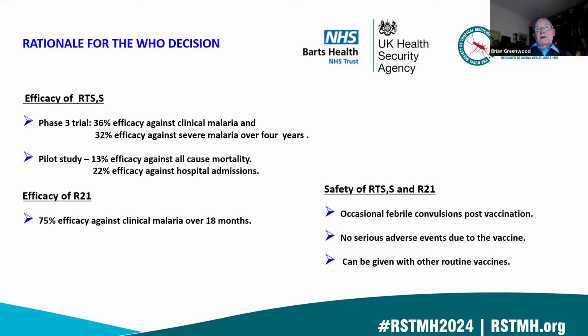R21 has had the advantage of following on many of the pathways developed for the RTS,S vaccine. It's a very similar vaccine, as I'll show in a minute. The approval of that is largely based on the fact that it's showing very similar or perhaps a little bit higher efficacy than RTS,S. And both vaccines have been shown to be safe. There were some initial concerns about the RTS,S vaccine, but those were not confirmed in the pilot study.